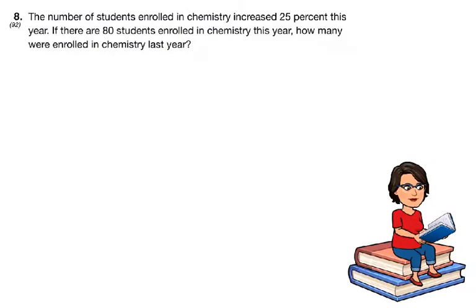Number 8. The number of students enrolled in chemistry increased 25% this year. If there are 80 students enrolled in chemistry this year, how many were enrolled in chemistry last year? This is an original change, new percent problem. Go ahead and draw your ratio box and then solve.